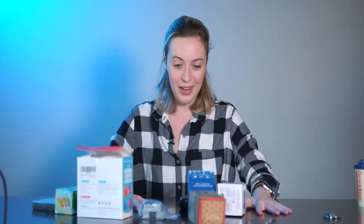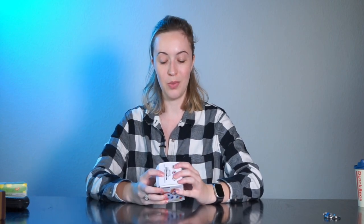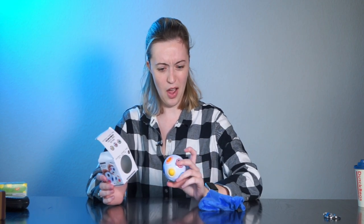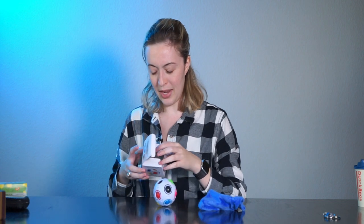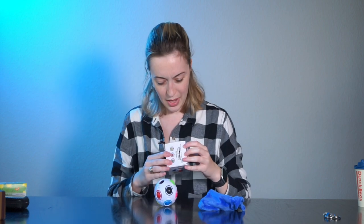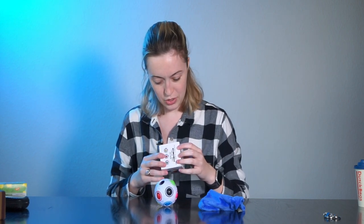Oh my. Where do we begin? Okay, I want to start off with this one. It's called a football fidget cube, but it's not a cube, nor is it a football. It's a ball. Ooh. I just stuck my finger in it. What? Why? The instructions say: one, move the ball position; two, restore the sphere position according to the color; three, the game is complete.